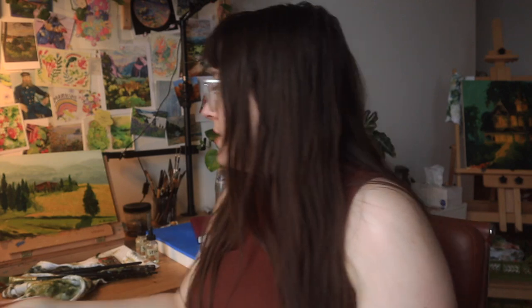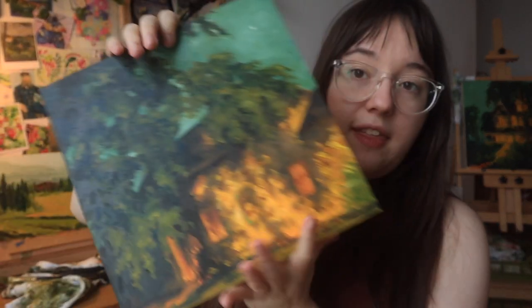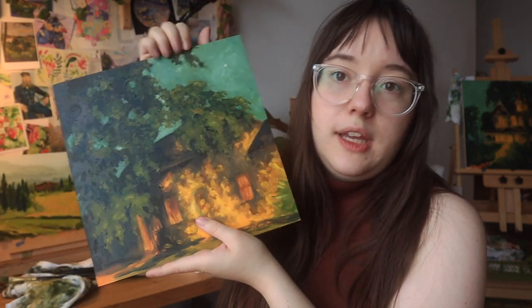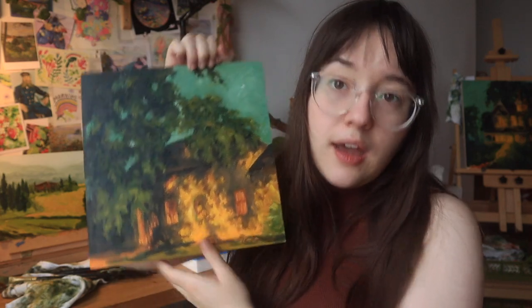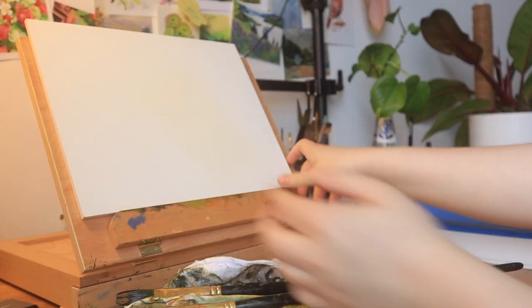I also want to get prints done of the Willard Metcalf study that I did a while ago. I love this painting. I think this painting is gorgeous. I got an 8x8 set of prints for this, and then also a 5x7 cropped of this side of the house, which I think will end up looking really nice.